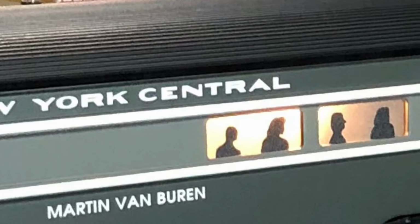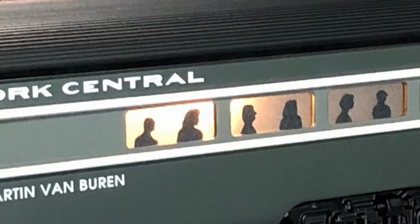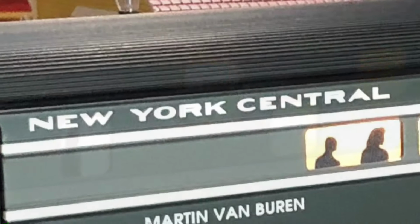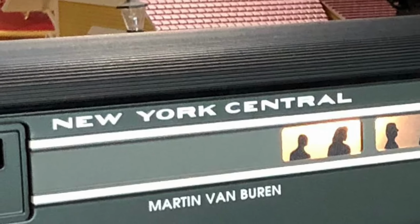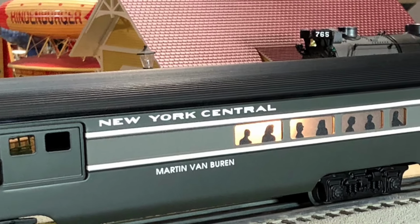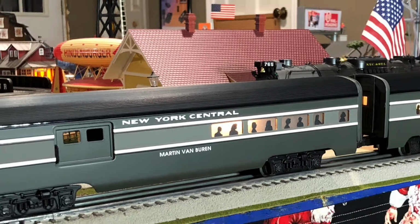The interior illumination is incandescent and gives the passenger silhouettes that warm post-war glow. Both cars are the lightning stripe theme that is carried through from the engine. What a great addition to round out this beautiful set. Now let's see them in action.